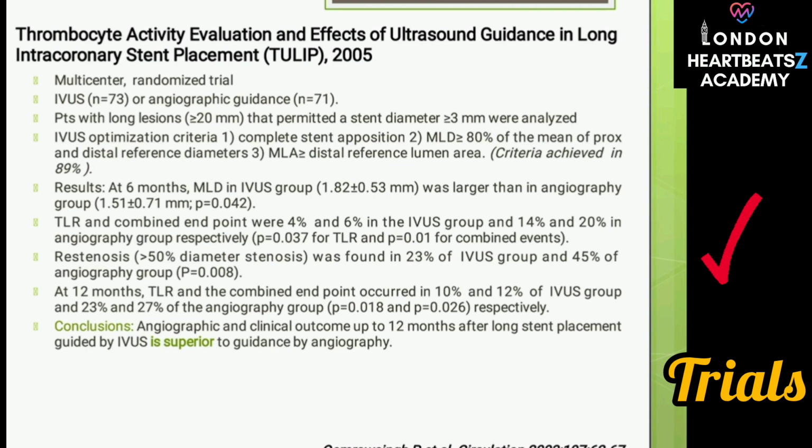What were the outcomes? The results showed that at 6 months, the minimal lumen diameter, MLD, within the stented segment was significantly larger in the IVUS guided group. Importantly, the rates of target lesion revascularization, TLR, and the combined endpoint of MACE were also significantly lower in the IVUS guided group at 6 months. Bigger MLD, less TLR, less MACE at 6 months.